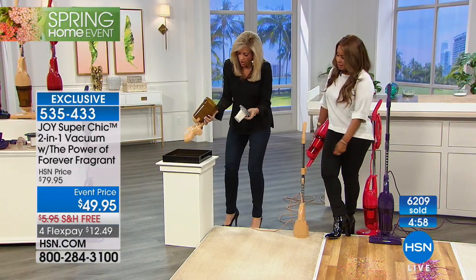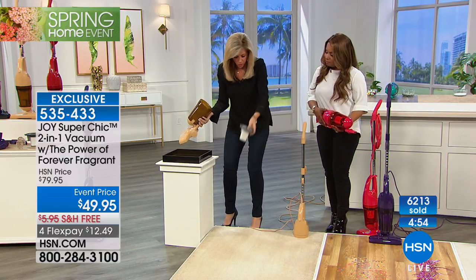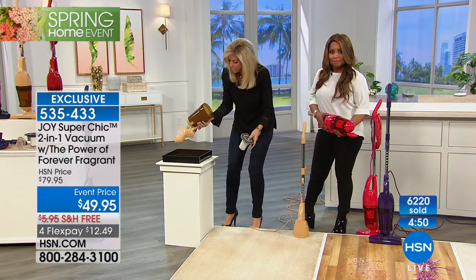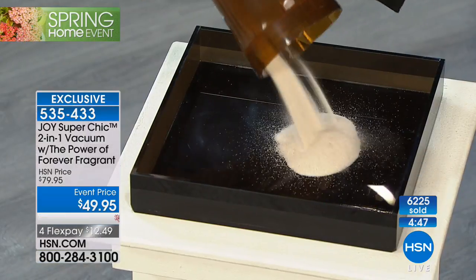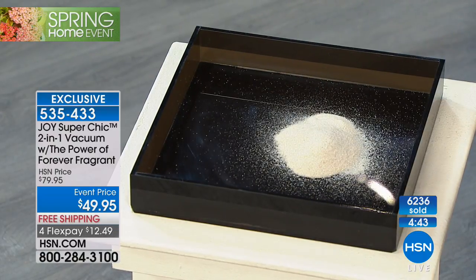So now we vacuumed that carpet, okay? We all were here, and I used the super chic vacuum with 1,000 watts of power. Check this out. Oh my gosh. Oh my gosh is right. We vacuumed it before. Wow. Before. How unbelievable is that?